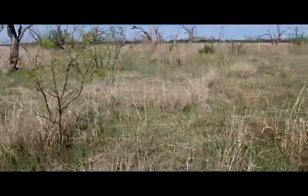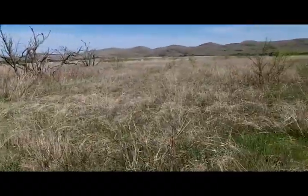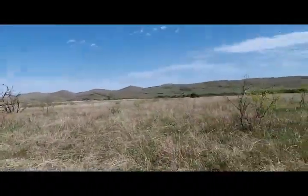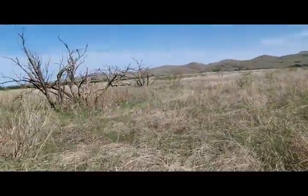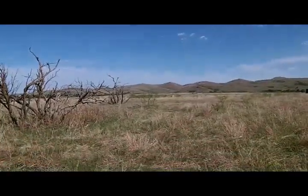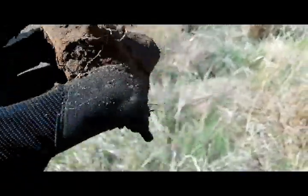Rattlesnakes. I got my big high boots on just in case they want to strike us. There's some big rattlers out here too. Alright, well I'm gonna drop my coil right here and start heading that way, so follow the nails. Got something. I don't know. Interesting.